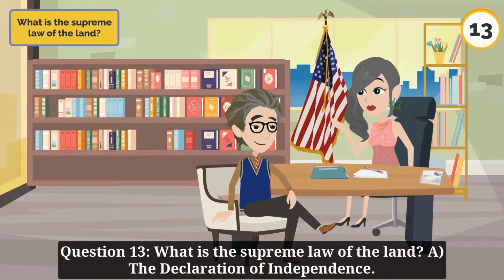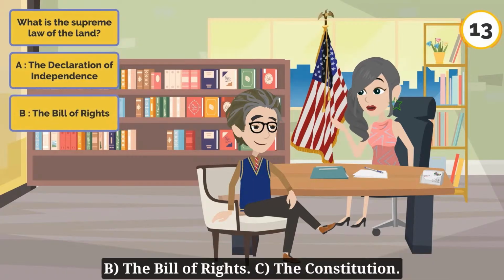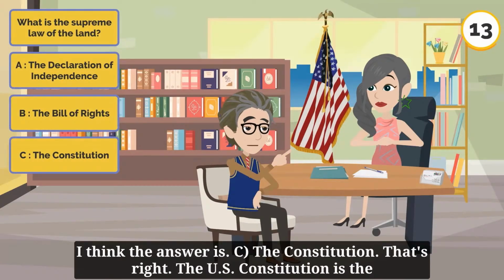Question 13. What is the supreme law of the land? A. The Declaration of Independence. B. The Bill of Rights. C. The Constitution. I think the answer is C. The Constitution.